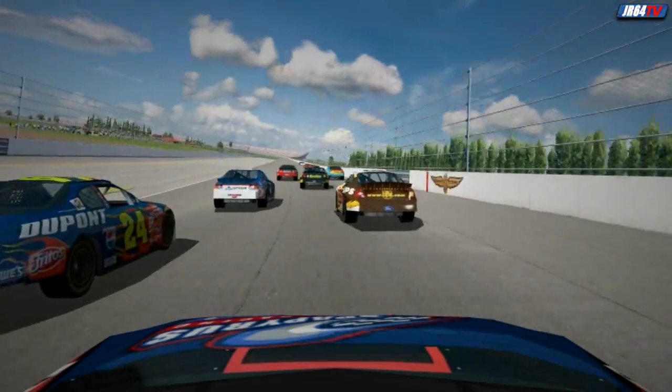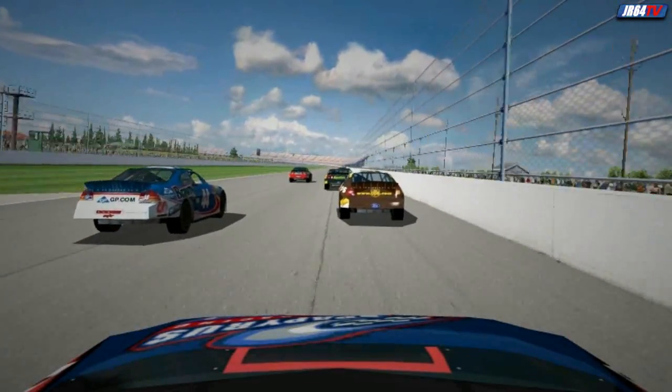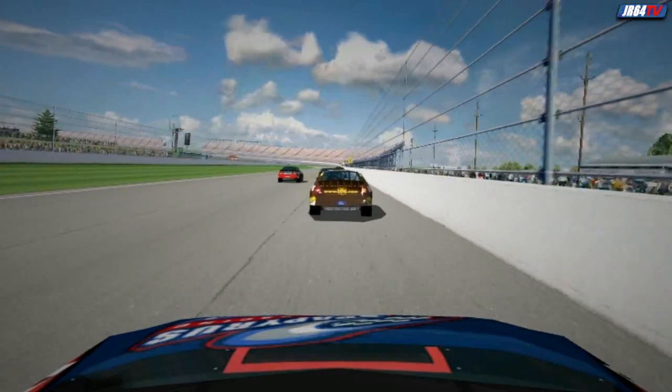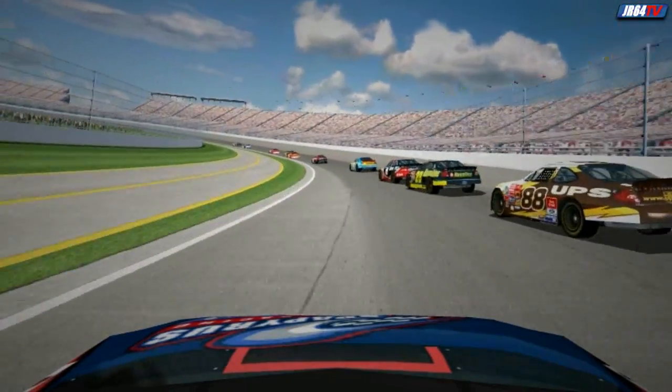One more thing, when you're leaving the pits, be sure to stay on the pit exit road all the way through turns 1 and 2, and don't merge until the back straight. Otherwise, you'll be penalized. Okay, it's time to get in the car and check out the Brickyard.